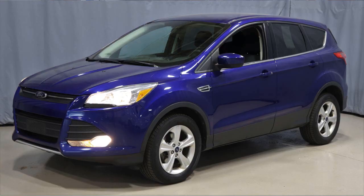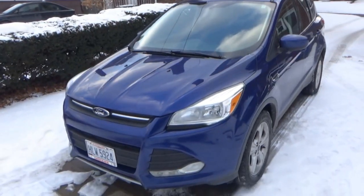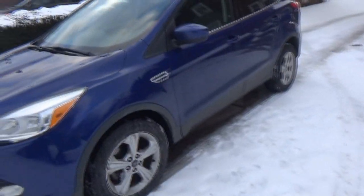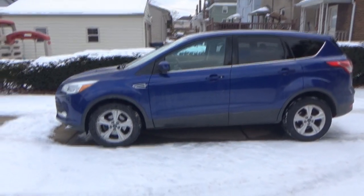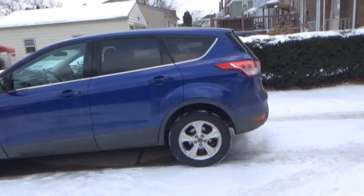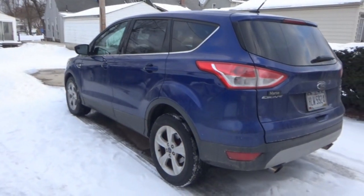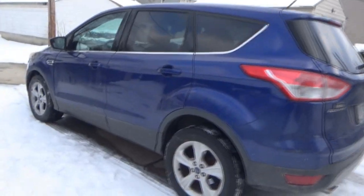So let me explain. 14 Escape SE front-wheel drive 1.6 liter EcoBoost. I know we went through this already, but it was a certified pre-owned Ford CPO, which means it has a 7-year 100,000 mile powertrain warranty, and that's going off of the existing brand new warranty, so it's not like it gets an additional 7 years. However, it offers peace of mind.